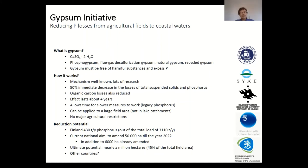The good thing in gypsum is that it can be applied to large field areas, mainly to clayey soils, but it may work also in coarse mineral soils. But you cannot use gypsum very much in lake catchments to avoid so-called sulfate-mediated eutrophication. According to our knowledge, gypsum doesn't have any major agricultural restrictions. And according to our modeling efforts, with only this single measure, we could reduce the load coming from Finland and entering the Baltic Sea by about 15%.